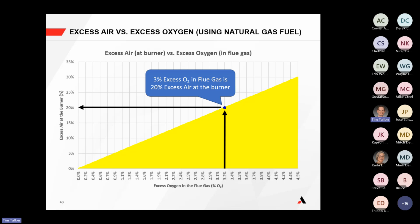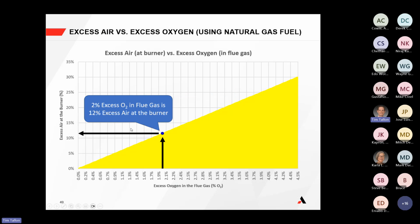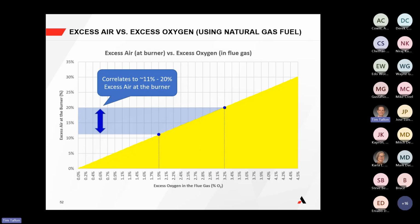I will get to hydrogen in just a second, but for this particular example, there's a correlation, and I did the math to create this slide. There's a direct correlation between the excess oxygen in the flue gas and the excess air at the burner. It's the same with even 2%: if you have 2% excess oxygen in the flue gas, that's roughly a safety margin of about 12% excess air at the burner. So you can consider this vertical axis as the safety margin that you have at the burner. If you think about a typical operating range between 2 and 3% excess oxygen in the flue gas, you can think about that as a rough correlation of about 11% to 20% excess air at the burner.